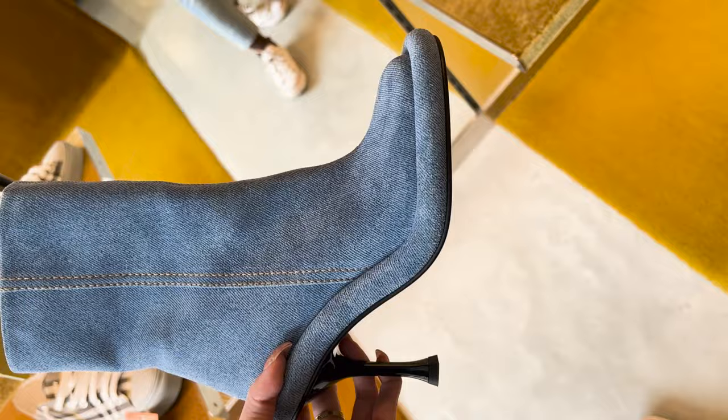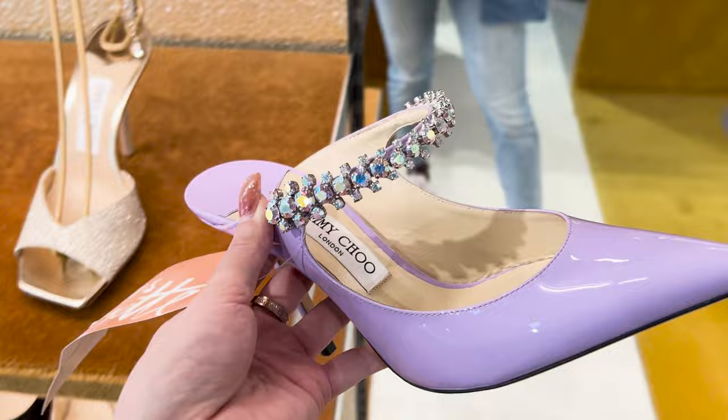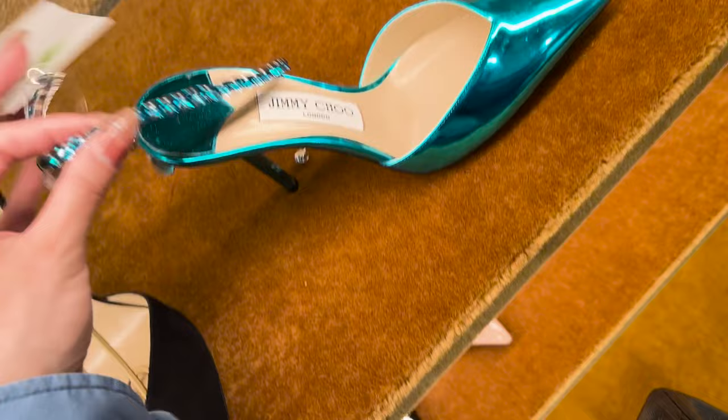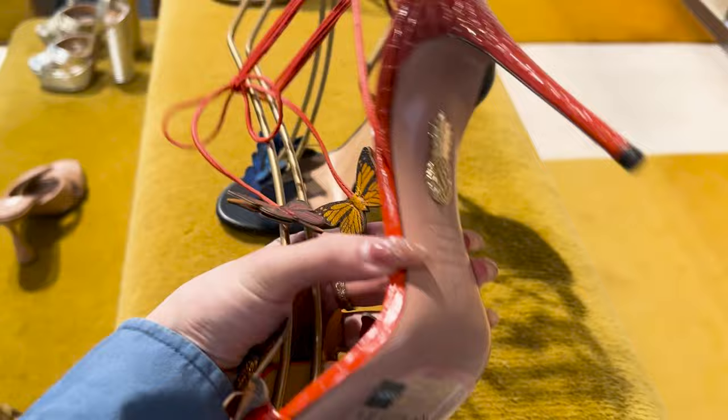This baby purple was literally the color of the season last season. I do love the iridescent crystals. It is now 30% off. €850. This would be such a fabulous shoe if you had a matching dress in this color. Can you imagine? Oh my god, I love these butterflies. They're so pretty. Aquazzura, they do such amazing designs.